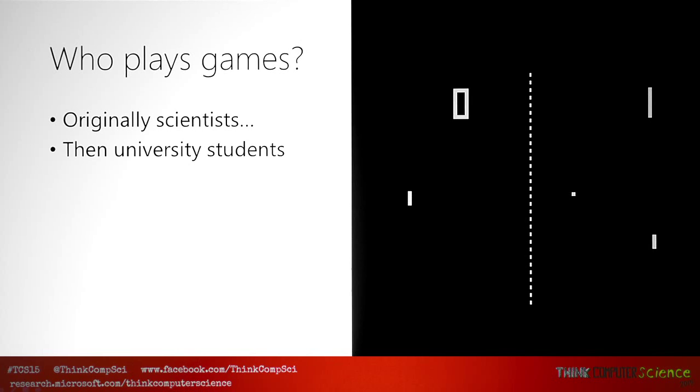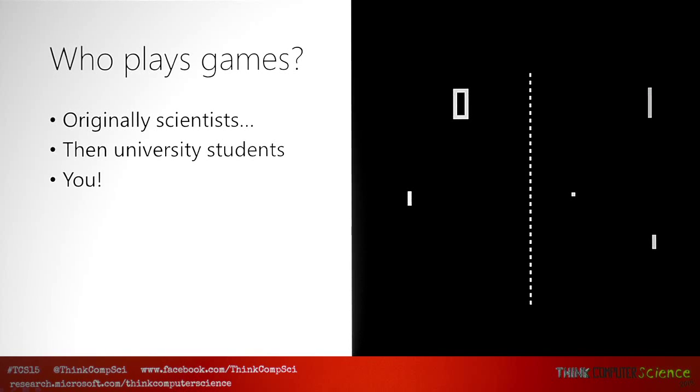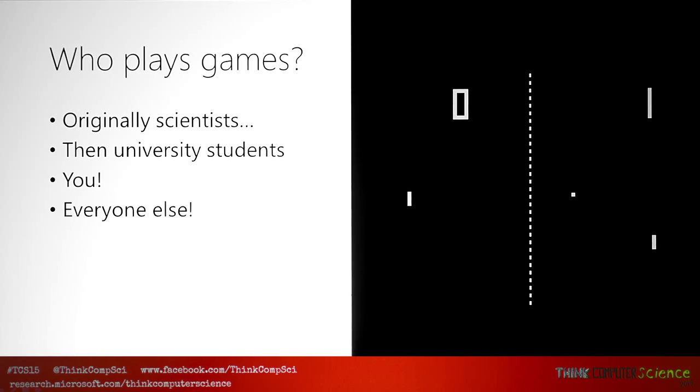It was then university students who were writing games on misappropriated mainframes that they should have been doing science with, but instead they were making games, which I think is fair enough, really, if they weren't being used for anything important. But these days, and since maybe the late 70s, when arcade machines and games consoles became sort of everywhere, it's been you guys who've been playing computer games. It's been teenagers and children, mostly. But the people who are writing computer games, we're trying to make money. And because of that, we want everybody to play computer games. And that's really been something that technology has played a big part in.